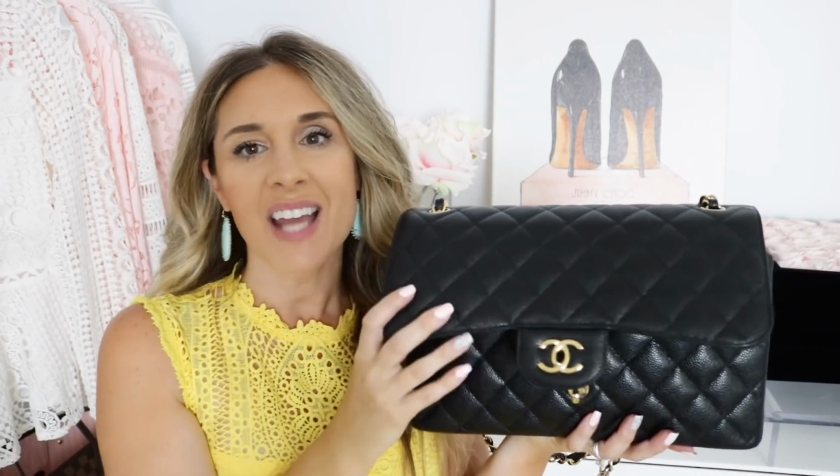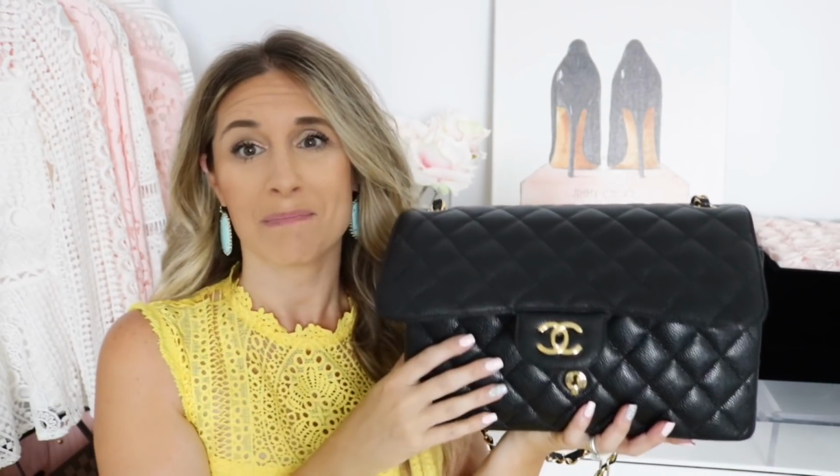Another thing, it is a negative, but just a little bit of a negative, not a huge deal. This bag is huge. Like, it is huge, especially when I wear it as a long shoulder. I'm like, this bag is really, really big. Now, of course, I knew that going in because it is the Chanel Jumbo.